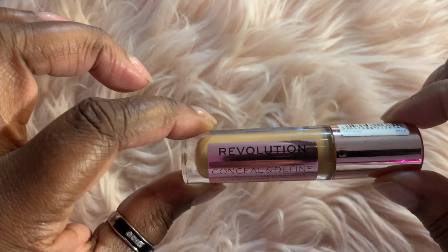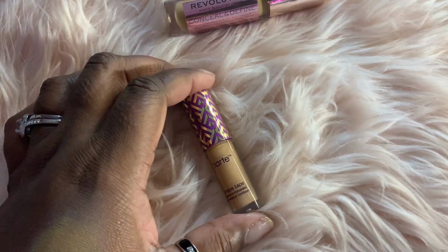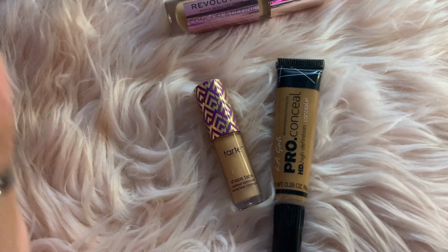I've not used this in a look yet, but I plan on it. But once again, I am always going to stick with my Tarte, and I'm always going to stick with my LA Girl. I think these are the two for the win. I think we got a winner.